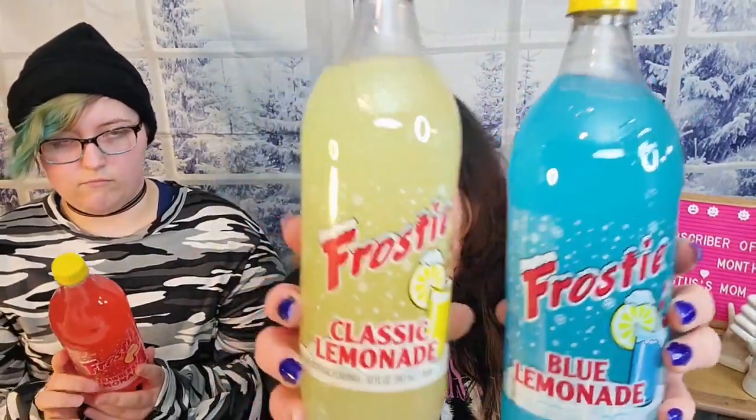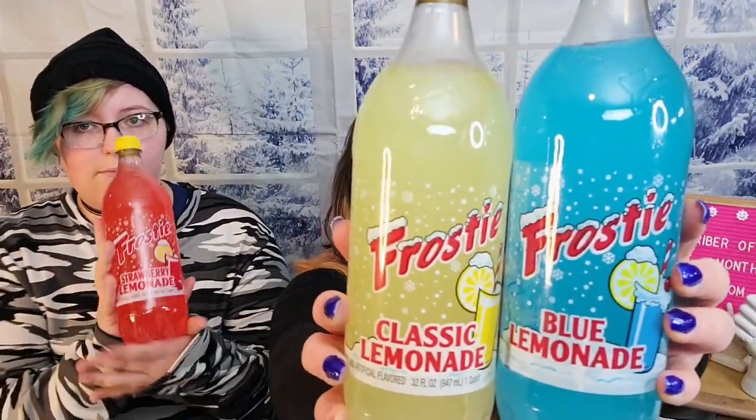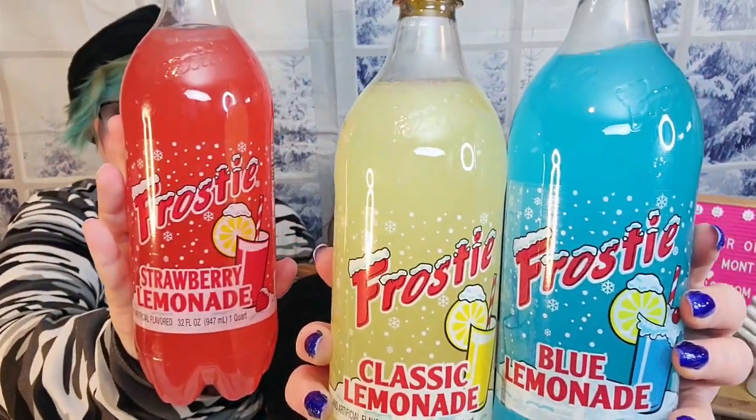Okay. So they are these lemonades, and they're really big bottles. What are they, liters? Quart. One quart bottles. This one is the blue lemonade, and then they had the classic lemonade, and then strawberry lemonade. So I thought these would be interesting to give a try. I thought maybe you would want to try some of these out. Maybe yes. We'll drink them later.